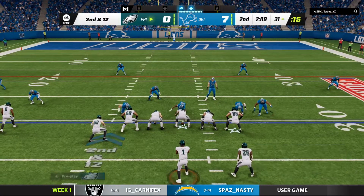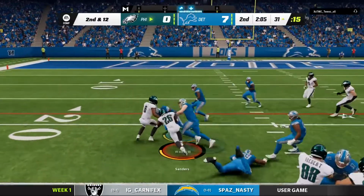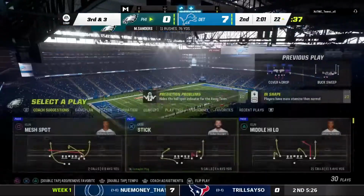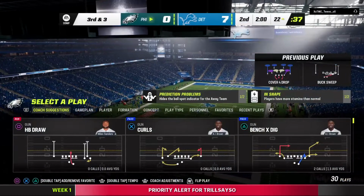I didn't know if they felt they didn't have time or what the case was. Well, in any event, the extra speed allowed for great penetration as they stuffed that one behind the line of scrimmage. And a nice pickup there as he'll get about 9, and that will lead us to a stoppage here at the 2-minute warning.